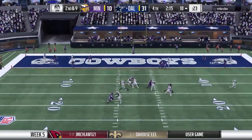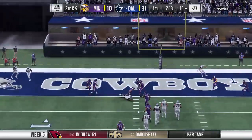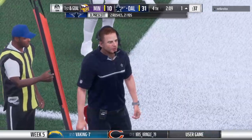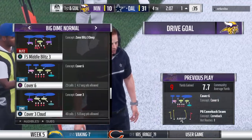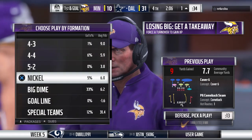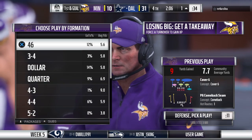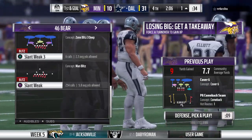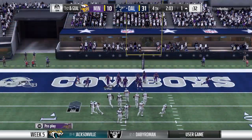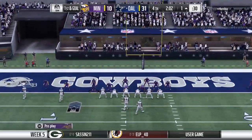Prescott now on 2nd down. And he'll slide down to avoid the contact. A good decision in the end to pull it and run, get some 9 yards and a 1st. And this will probably be the final play before the 2-minute warning.